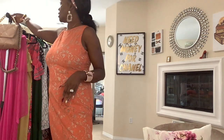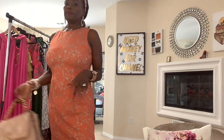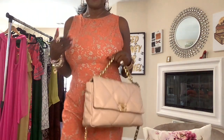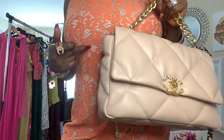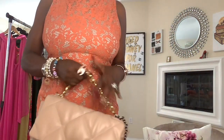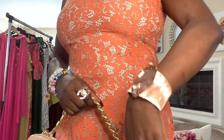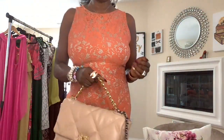I love Nicole Miller. I love her outfits, and if I was to wear that, I'll pull up my 19, because the dress is very minimal. There's no sleeves, there's nothing that's going to take away from this bag. So it's just a nice little lace dress with a taupe lining that kind of matches the 19 bag. So yeah, then I have this big diamond rose cuff for the same beads.